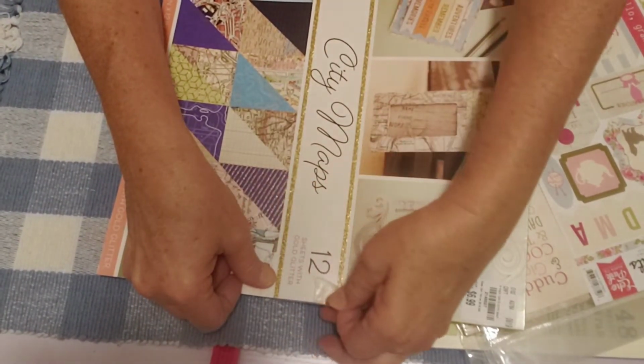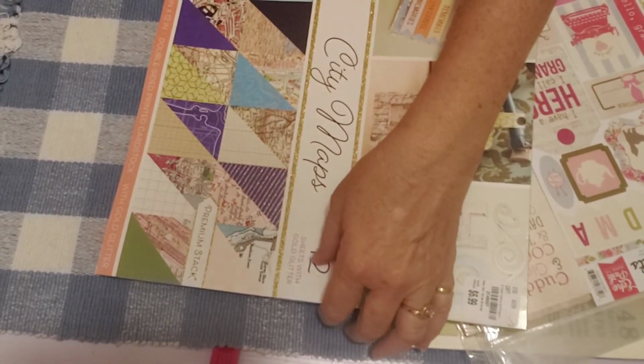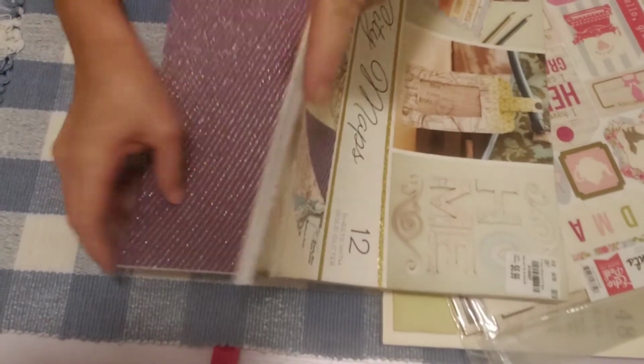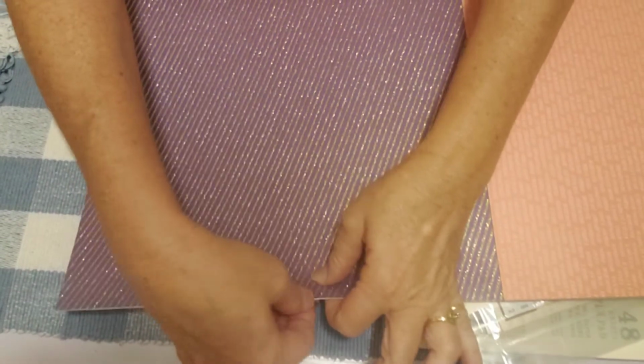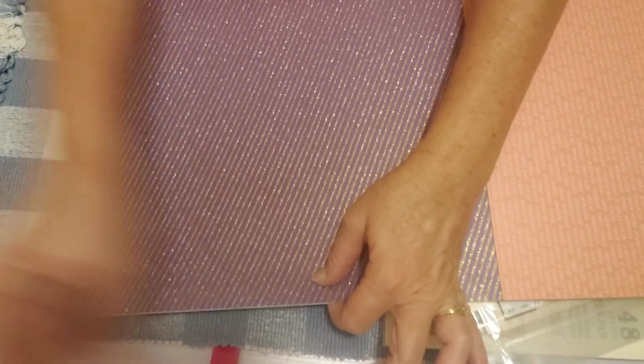But we'll try to get through this one pretty quick. But let's see. Okay, so you can see the glitter. Let's see how glittery it is.